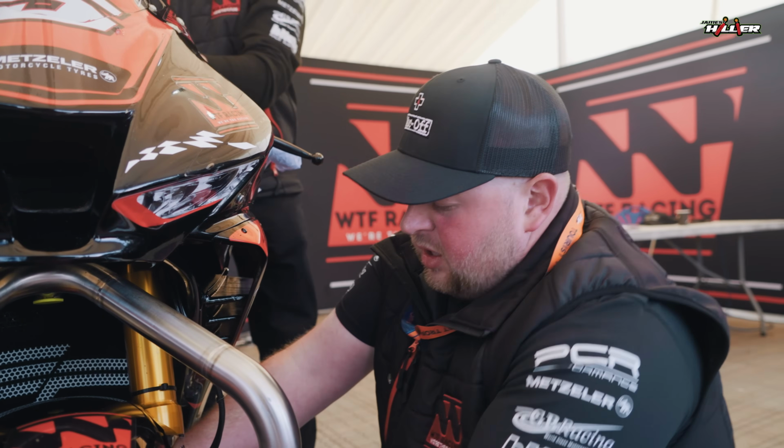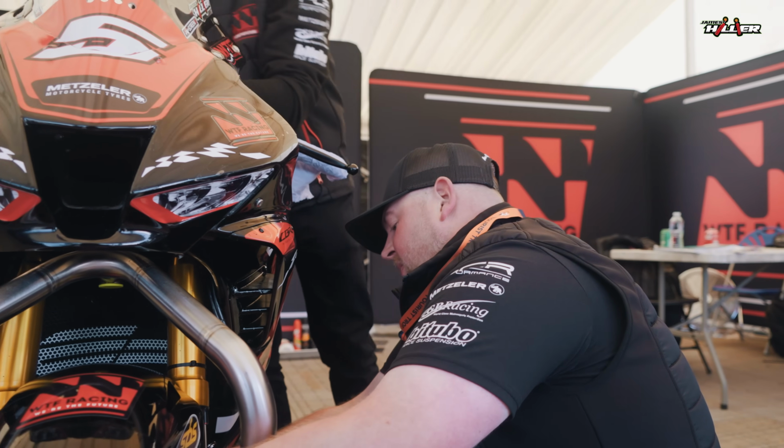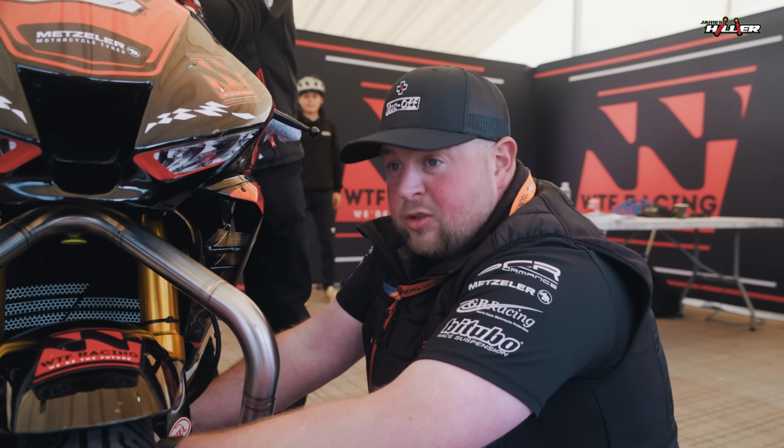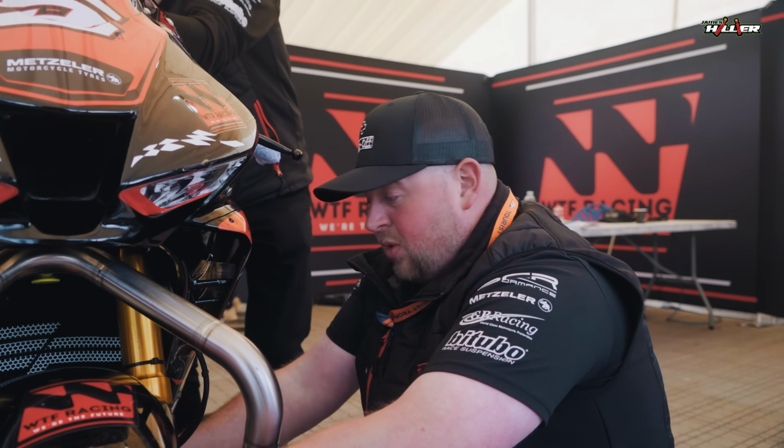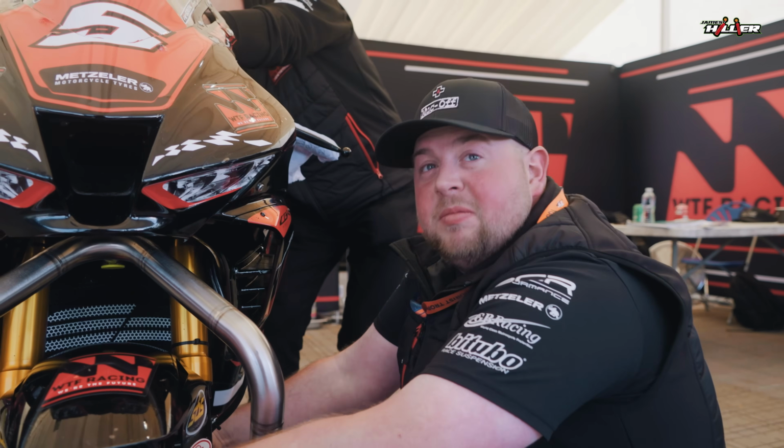Nearly ready, we're just doing a last couple of bits we wanted to check, and they've called us for scrutineering, so the Superbike's on its way now, and this will be following suit in a couple of minutes. So yeah, ready to rock.